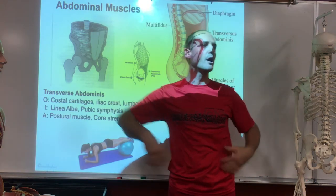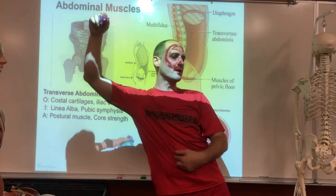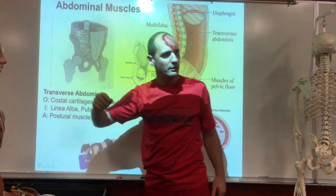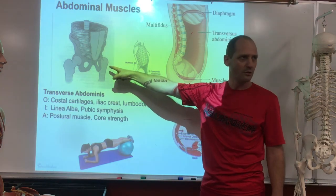But if this is not strong, you know how much I can injure myself? All the way, here, here, here, here, everywhere. That's why they talk about core is so crucial. And that's the main core muscle that we work.